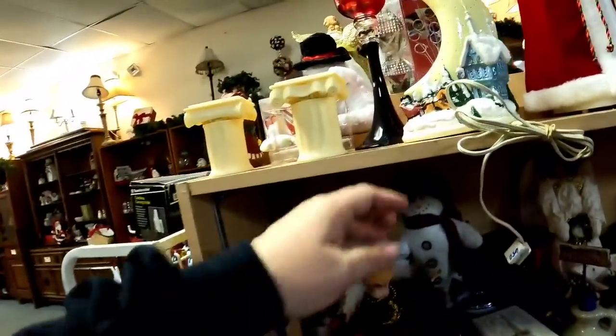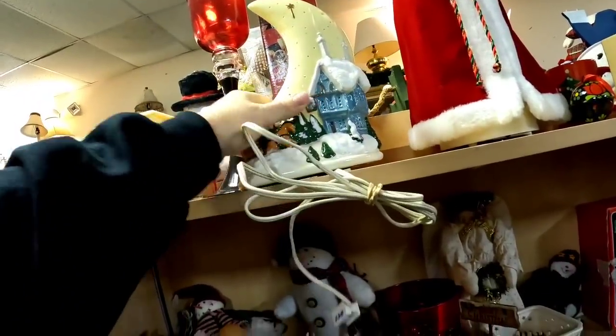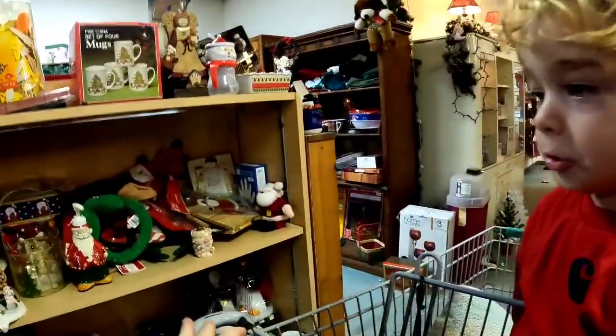Now, I look at the ornaments, and this is a plug-in. I'm looking at the bottom to see if it is branded, but unfortunately it was not.